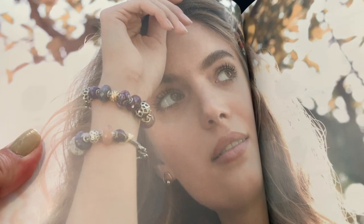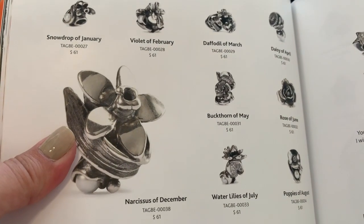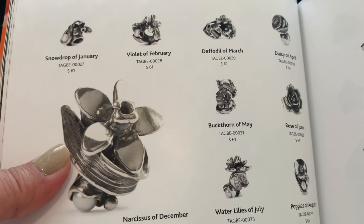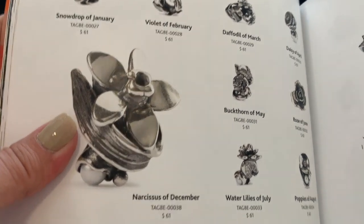Then we have another gorgeous lady. It's the same one, right? Gorgeous. And then here we have the bird moon flowers. I have seen this one on many of you ladies from Instagram. And I want them all.